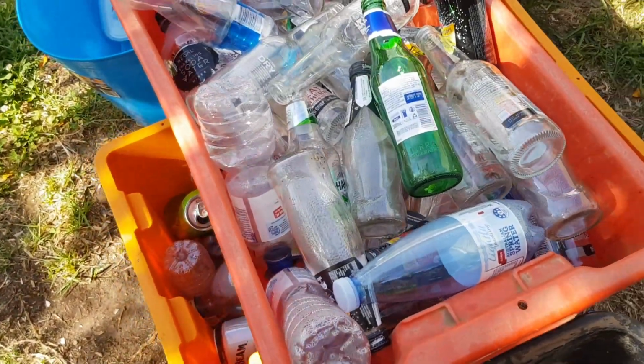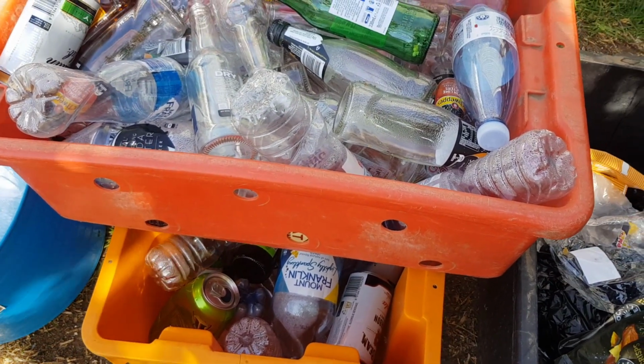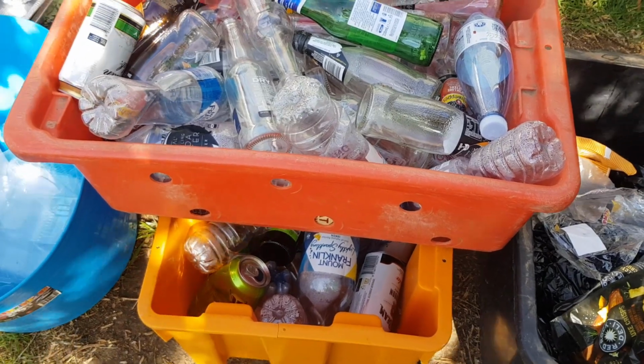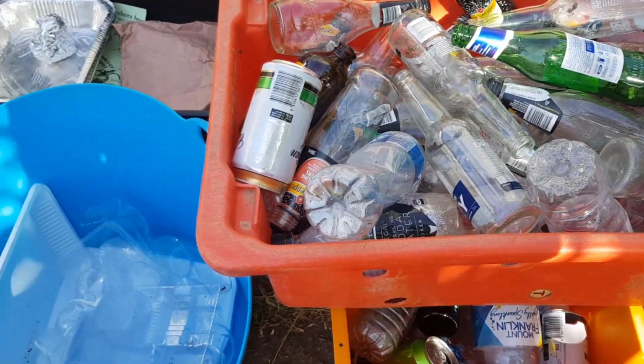It's a great system, and I can see a lot of school kids making pocket money doing that. I don't know why Victoria hasn't brought it in yet, but I'll be putting all these just in my recycle bin. As I said, I'm a fair way from the border, and we don't have a cash-in point here. But the good thing is the bulk of that will be going into recycling and not landfill.